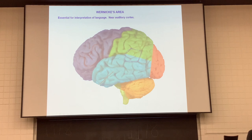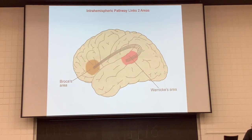And this first gyrus in the temporal lobe is where our auditory information is processed. So that's primary auditory cortex. And interestingly, Wernicke's area sits right next to our primary auditory cortex. There are connections, we talked about these a little bit last time, between Wernicke's area and Broca's area called the superior longitudinal fasciculus, and it's on the same side.